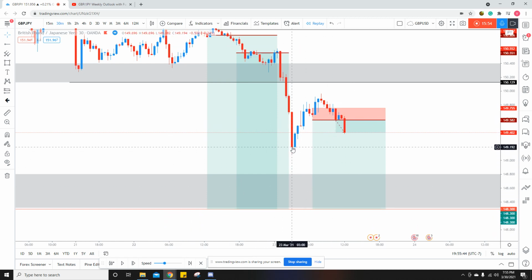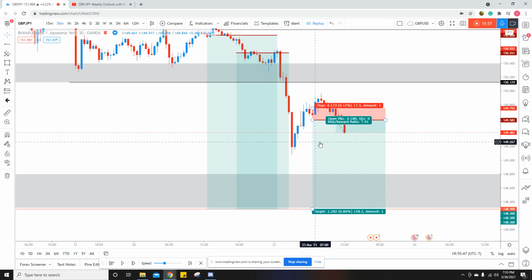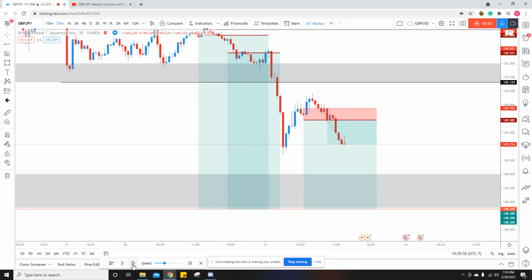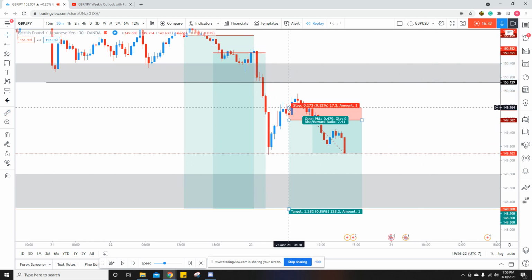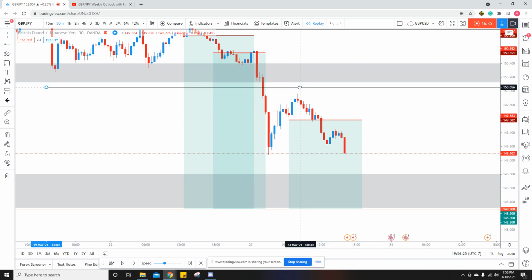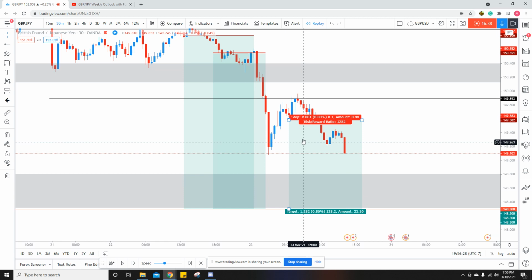As price is breaking below, tapping into the lows here, I'm looking for a partial from all three entries and then looking to move to break even. So breaks below at this point, I'm about 48 pips into profit from the third entry, about 144 pips into profit from the second, and about 170 pips into profit from the first entry. And so at this point, I moved to break even and I trailed my stop loss even lower for the initial two entries.